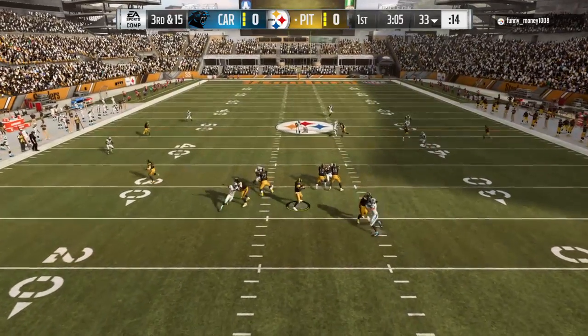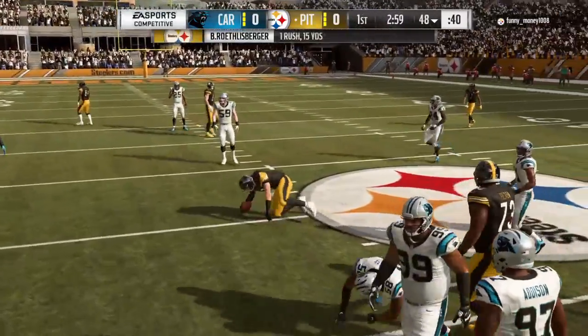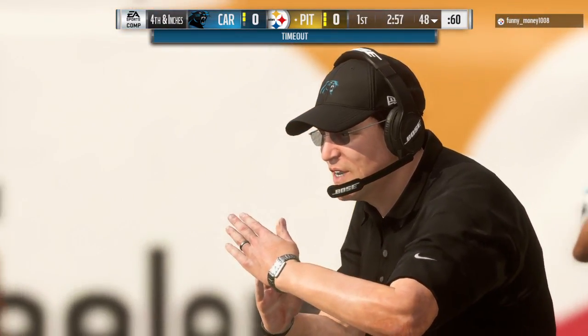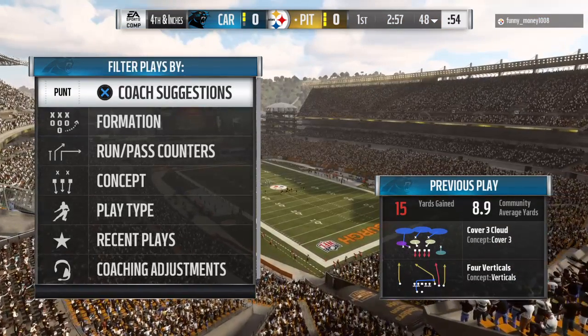Now Ben on 3rd and long. And he'll get it out a couple yards shy of midfield at the 48. Pretty good job escaping the pressure. Gets him 15 yards on the scramble, but now it's 4th down.